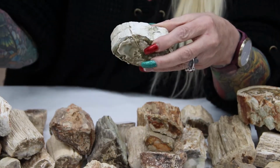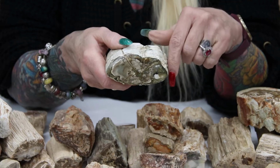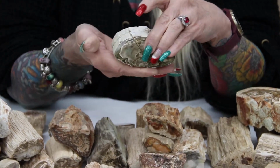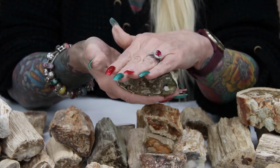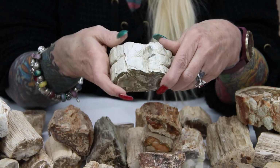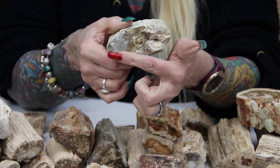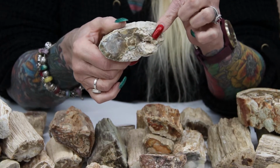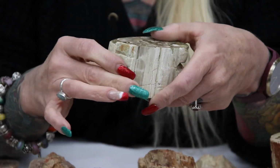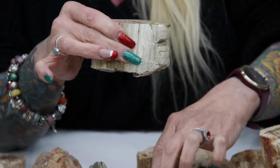Even the larger logs are very rarely going to be perfectly round. You are going to get this oval shape just because of how it laid and how the earth compressed on it. But I think it adds to the character. I love the colors on this, and when you get to the back, you can see the colors, and then towards this side it turns more of a cream, but you can see the actual bark on the sides. And that, I think, is one of the coolest features.